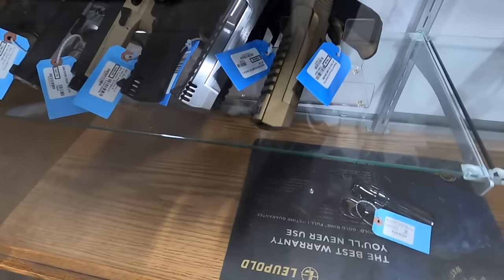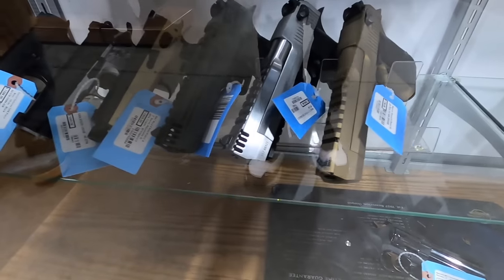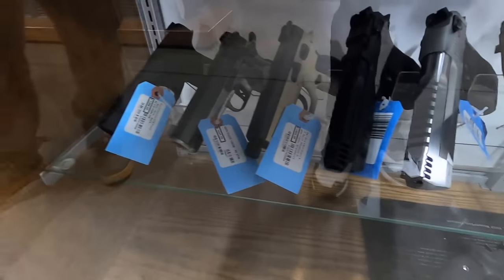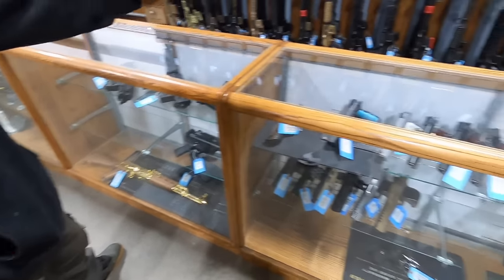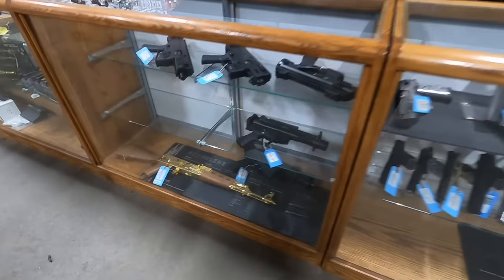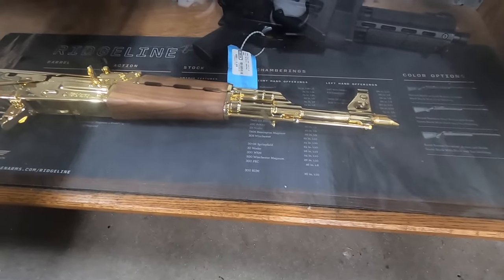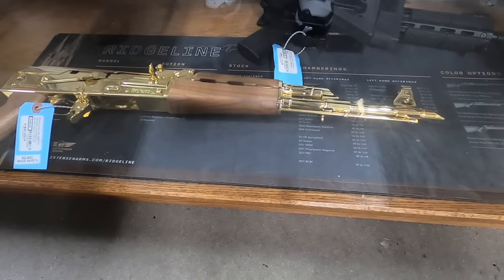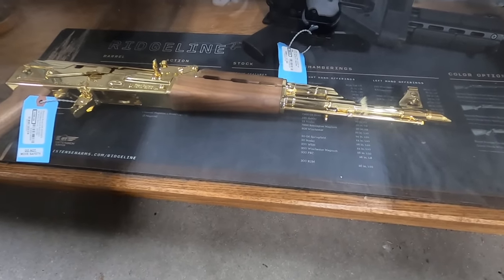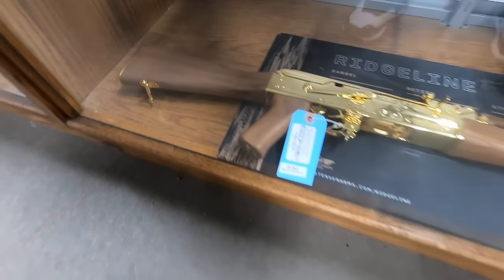We got the big boy bangers right here. That's them Desert Eagles right there, boy. Come on, it's crazy. Now, I got something to really show them right here. You know what time it is on this. This one right here is a freaking gold AK-47, man. Gold with that beautiful light wood.